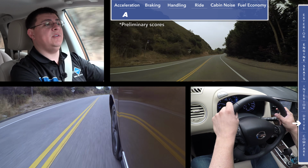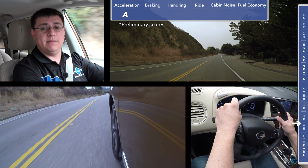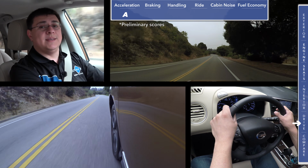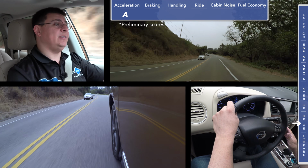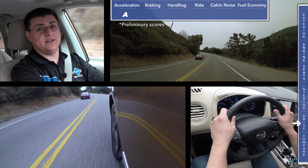Anyway you slice it, however, acceleration times in the Pathfinder end up being among the faster in this segment. Something like the brand new Mazda CX-9, which does get excellent fuel economy, will take nearly a full second longer to get from 0 to 60.